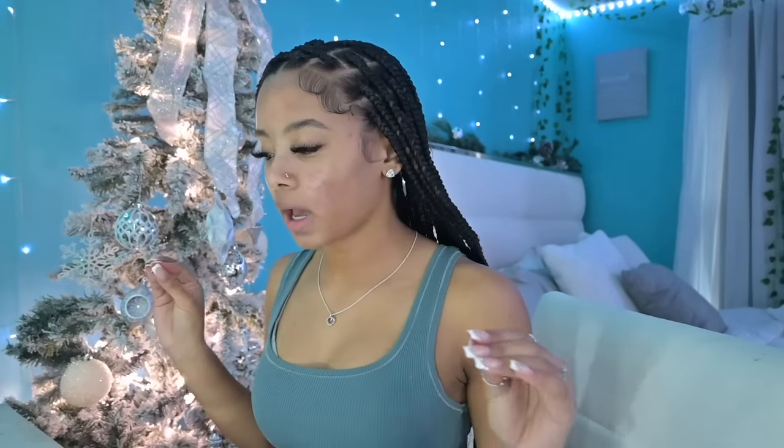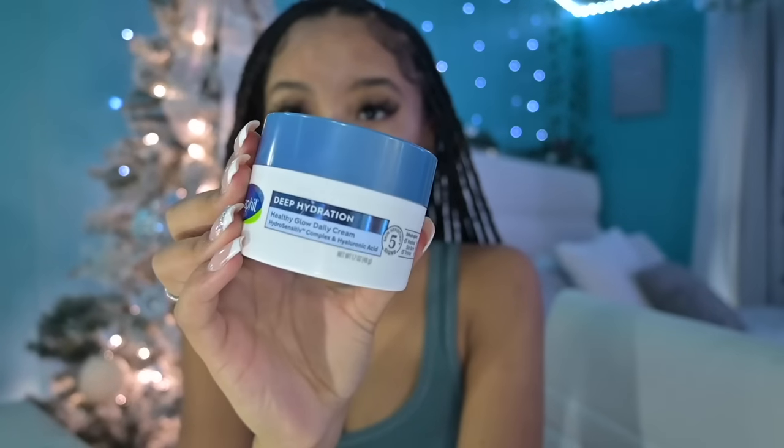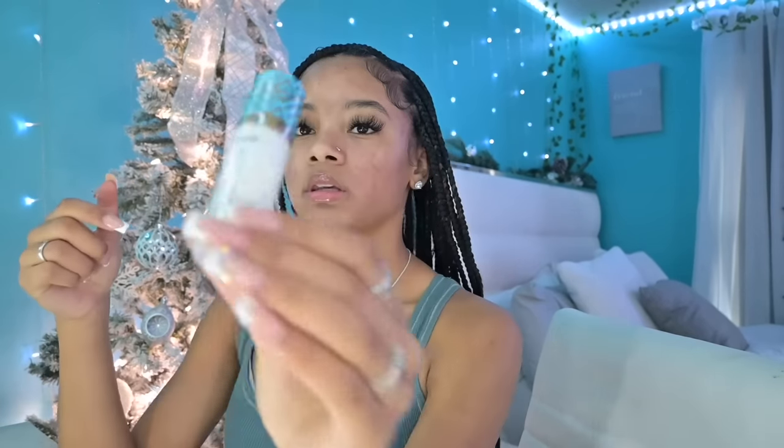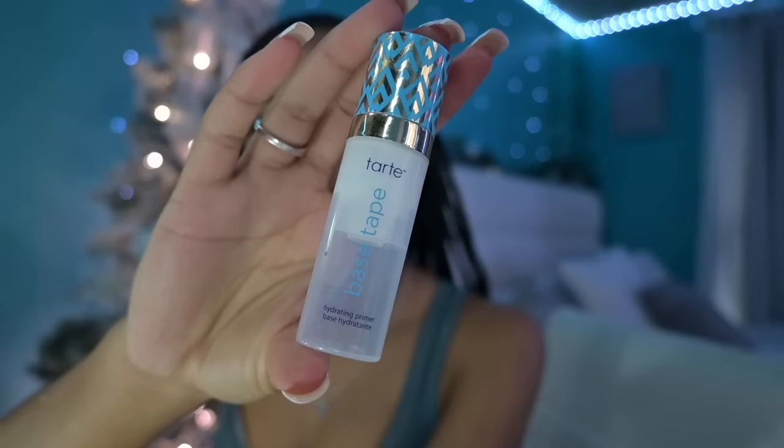So first thing I do is wash my face. I usually always wash my face before I put makeup on, no matter what, and moisturize, and this is the moisturizer I use. I'm using this lip mask, the Hydro Lock Overnight Lip Mask from Spoiled Child. It works so good. Is that something on my shirt? Already, I just put this on. It's always something on my shirt. Let me just, yeah. And then I use this primer by Tarte. It's the base tape primer.